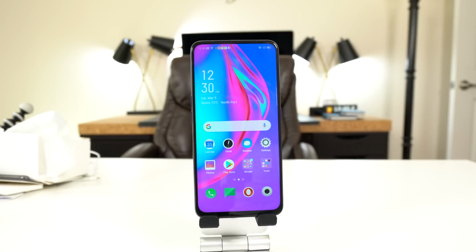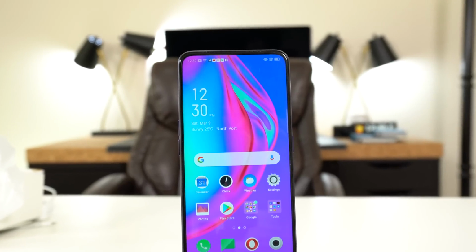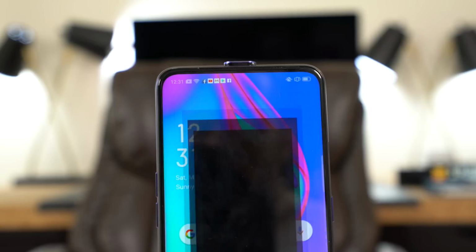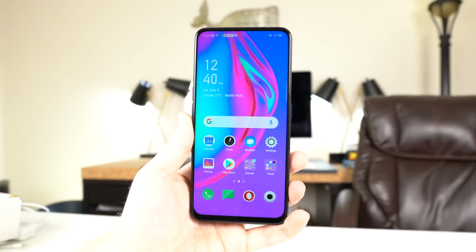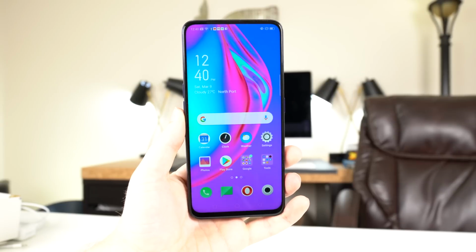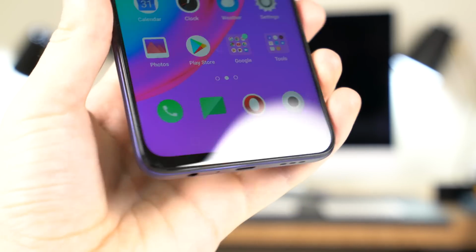So now we're down to the OPPO F11 Pro that has this crazy pop-out camera. As you can see right here, it pops out. That allows you to get a very small bezel. The bottom bezel is a lot bigger than the top, I will admit, but this is the way that we could get to a completely bezel-less device without a cutout like the Galaxy S10.